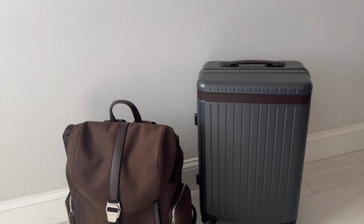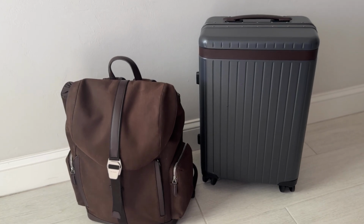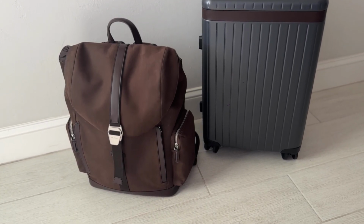Hey everyone, today we're going to be checking out some premium travel gear from Friedrik. Here I have their carry-on luggage and the Traverse backpack. And I've been curious to check out their gear for a while, as I've always heard great things. They seem to have a really unique and cool style.